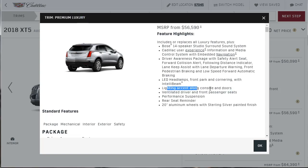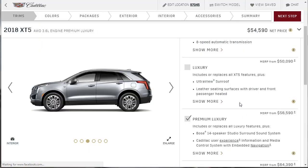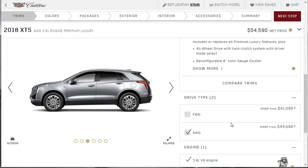Lighting accent along the console and doors, that ambient lighting. You got the 20-inch wheels. You got the performance suspension. And you got a rear seat reminder thing, which is like if you got something back there, it'll remind you when you turn off the car. Mechanical. Oh, they still don't tell us the torque and all that. All right, so the premium luxury.